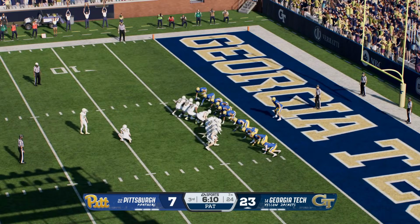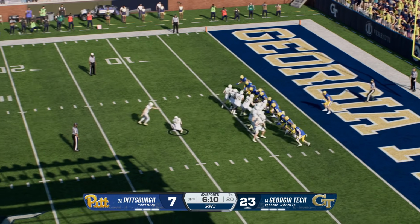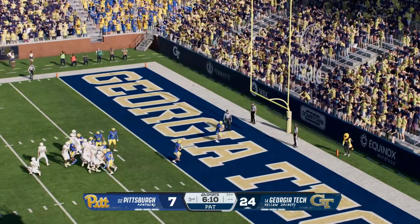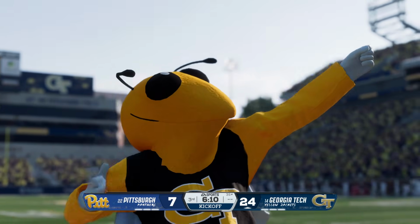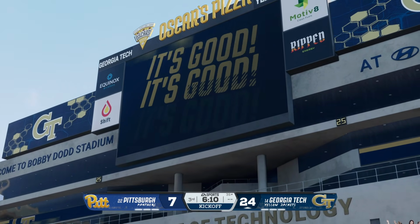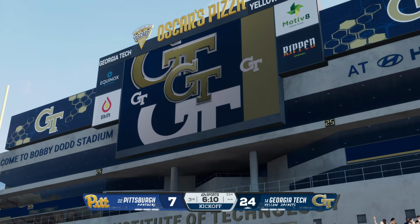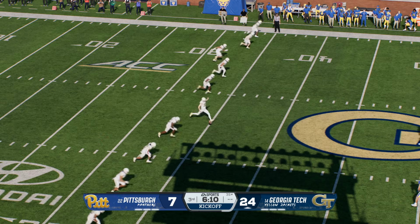So they'll try to add to the lead now with the PAT. And the kick is up and good. They tack on a point to their lead. Got momentum after scoring that touchdown. Now the kickoff team out there to kick it away.